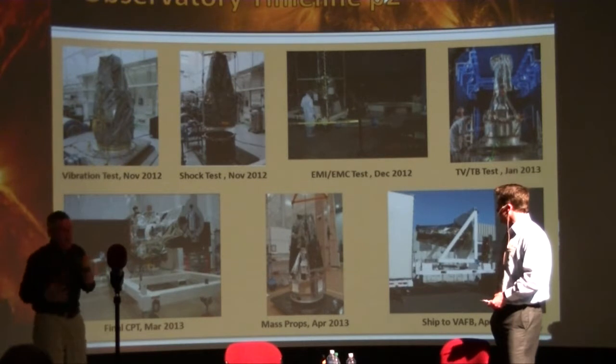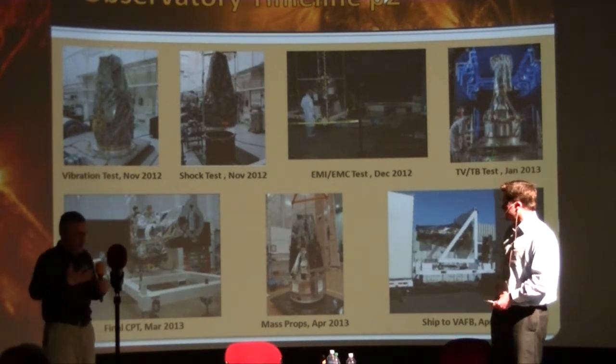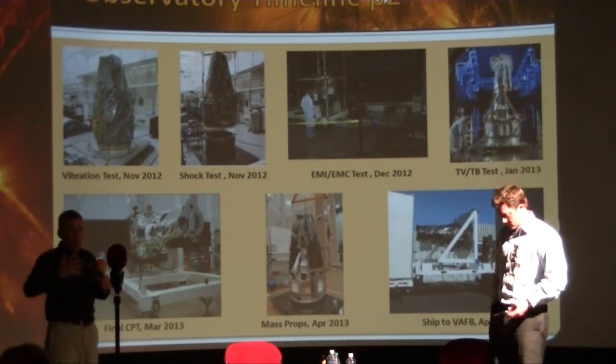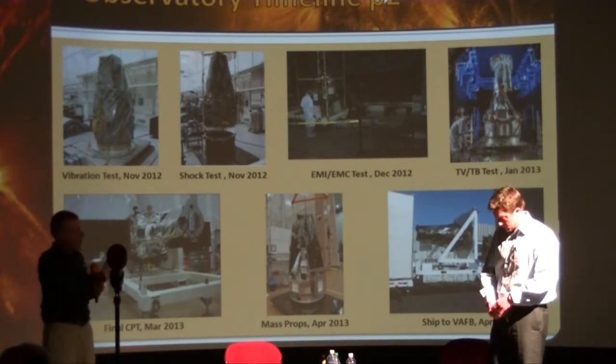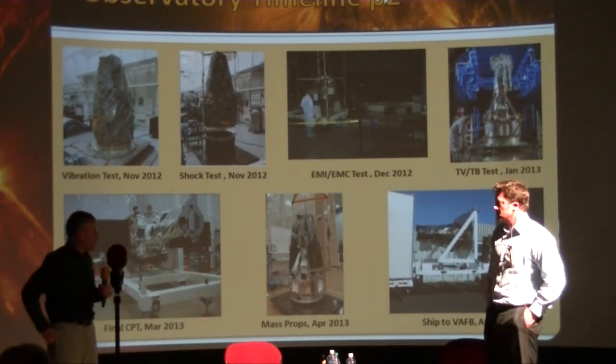And these are very stressful times, because really at any time you can learn something didn't go well. And so the answer is you try to stress it within reason before you put it in space. You try to put it through at least every environment and everything it's going to see in space.